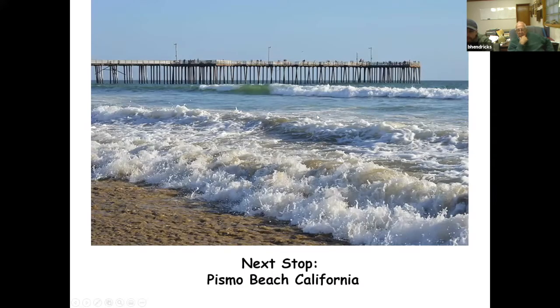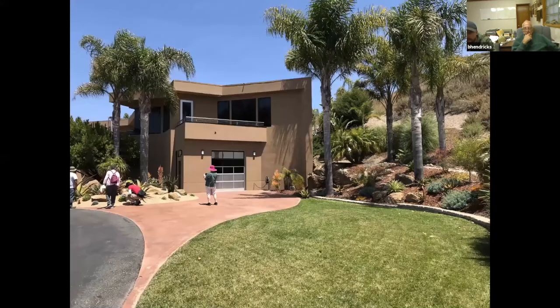Next stop was in Pismo Beach, California. This was like a bus where you're facing everyone, and the seats are facing inward. So you're talking and you kind of lose track of how long it takes to get from place to place. But this one seemed really long, like a 45, maybe 50-minute drive. This house, same thing. We did not get to meet the owners, but the landscape designers were there, and they kind of walked us through.